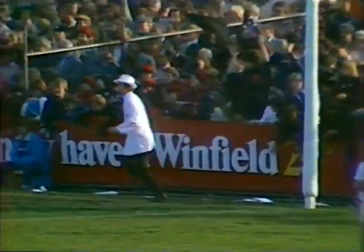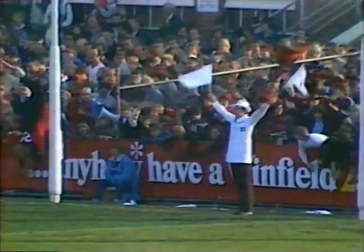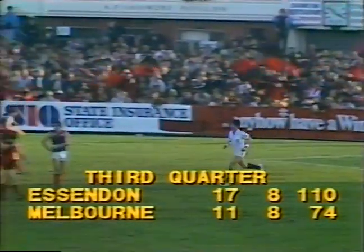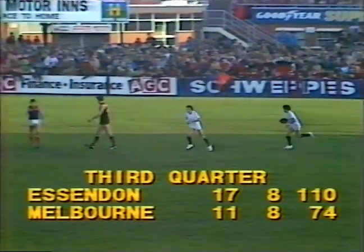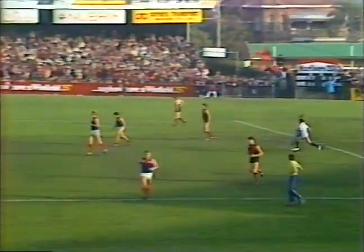He goes goal, and this should be through. That's another goal to Essendon. Off the move of Wayne Batterson it goes, and he kicks his second goal. So 7's big league score changes now. Essendon move their score to 17 goals, 8. That will be 120 points, or no, 110 points it is, when the scoreboard catches up to Melbourne's 11-8-74.